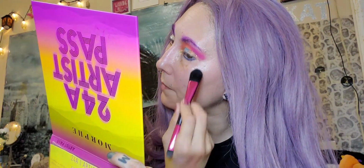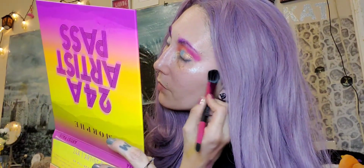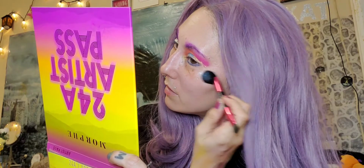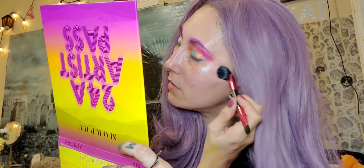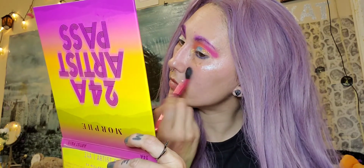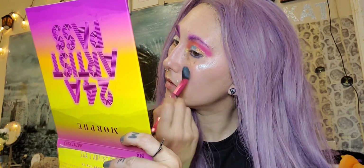It's a really nice blue, and it's a purple shift highlight. Definitely reminds me of the Super Shock formula from ColourPop. Okay, and then I do like to bring down into the apples. I don't want to bring it down into the smile lines. I do want to bring it to the apples. So that gives you a really nice kind of glass, wet skin, iridescent look.